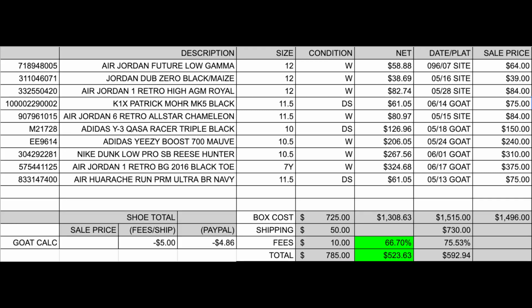Now, here's my spreadsheet. You'll see all the way on the far right, all the sale prices of everything totaled up to $1,496. And this is what's crazy to me. That number is only $19 off from the estimated market value that I had in the video. Yeah. That never happens. I'm pretty sure I'm never gonna be that close ever again.